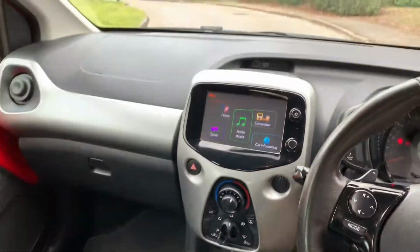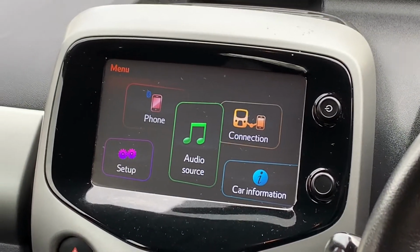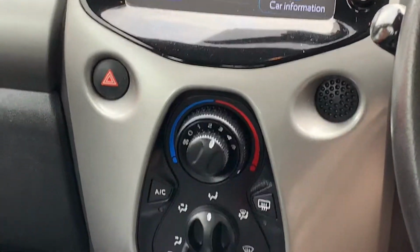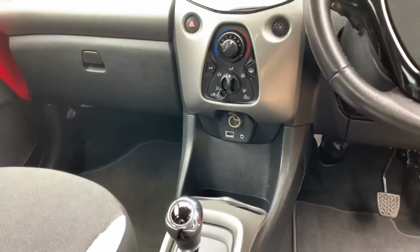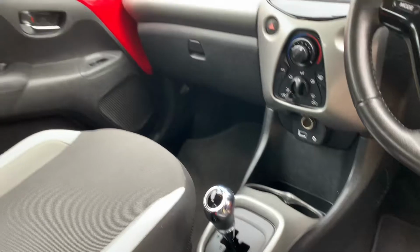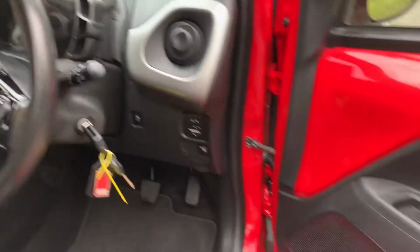Take a look at that car inside. It's absolutely beautiful. It's got a DAB radio, Apple CarPlay, Bluetooth for your phone, multifunction steering wheel, USB connection, paddle shift, electric windows and electric mirrors.